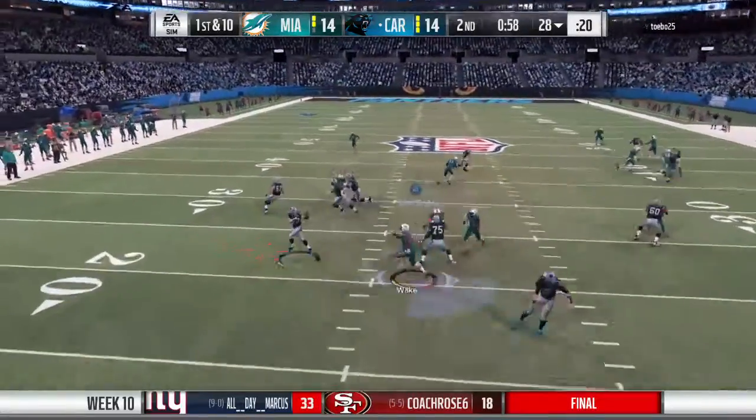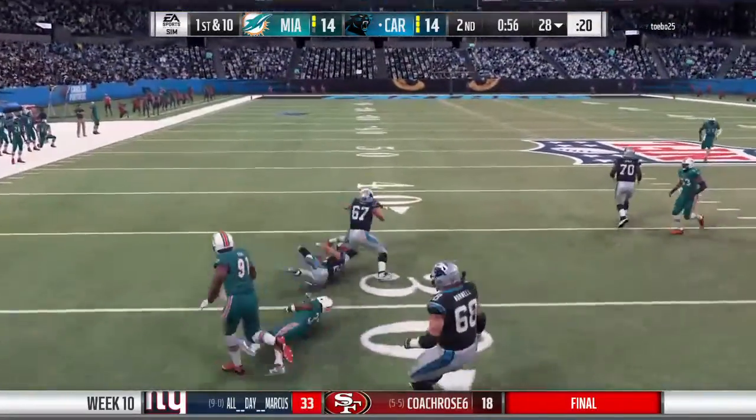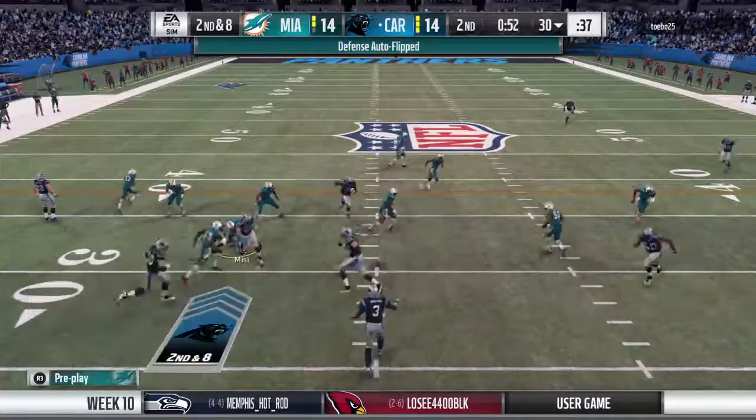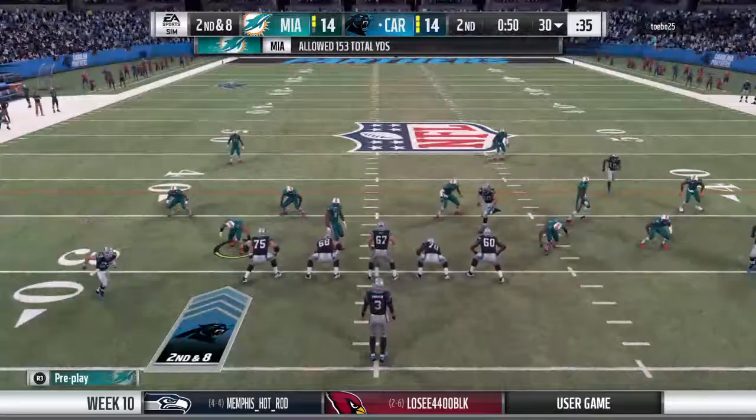To throw is Anderson. Following the fumble recovery, he'll throw. Oh, it's a screen pass. That's complete. And he'll be brought down right at the 30 here. They hold him to only 2 there on the screen.